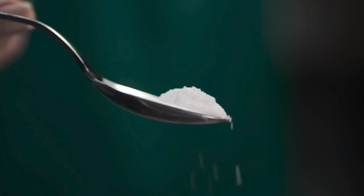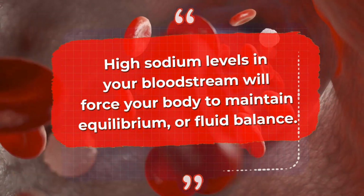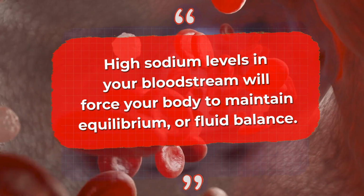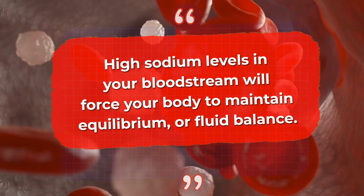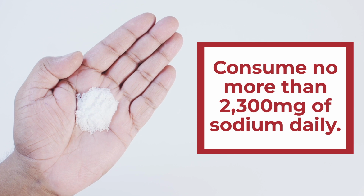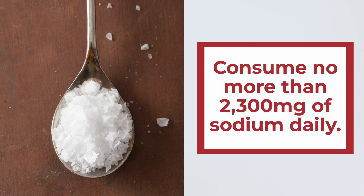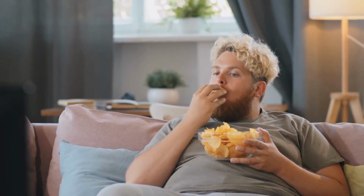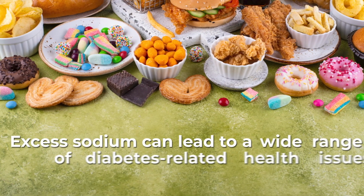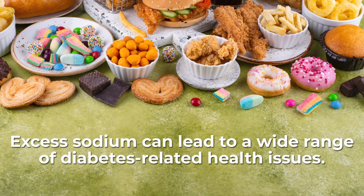Excess salt consumption can force your body to retain water. That's because high sodium levels in your bloodstream will force your body to maintain equilibrium, or fluid balance. This leads to fluid accumulation in between cells. The American Heart Association recommends consuming no more than 2,300 milligrams of sodium daily. That may sound like a lot, but it's actually only equal to about 1 teaspoon. So chances are you are unknowingly consuming too much salt every day. And excess sodium can lead to a wide range of diabetes-related health issues, including fluid buildup in the extremities.